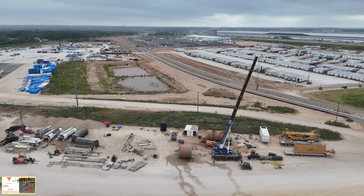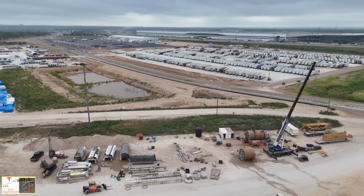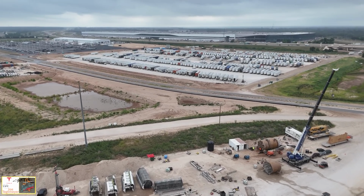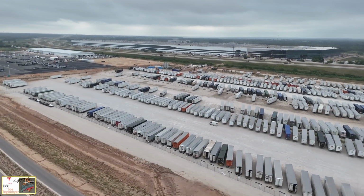So as I continue to maneuver the drone here, I'm going to face back towards the factory, and we're going to fly over and take a look at the activity by the operations for the Boring Company and the tunnel that is now completed.